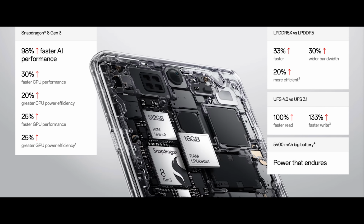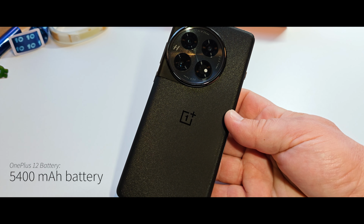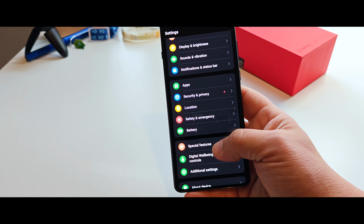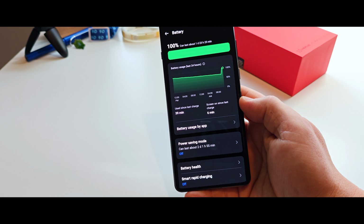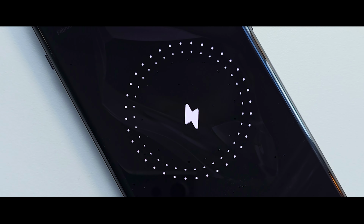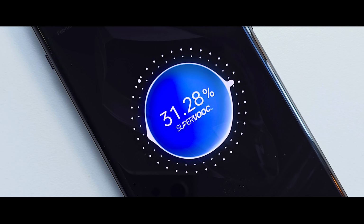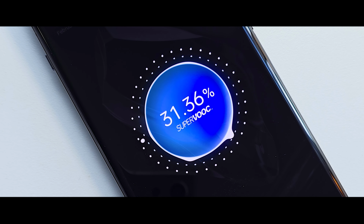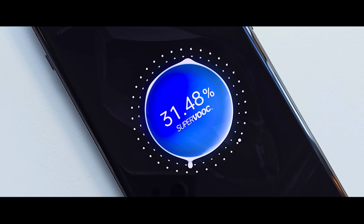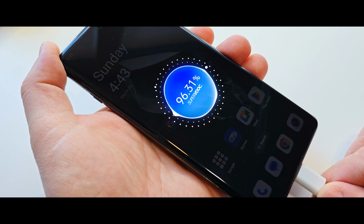Now, let's talk battery and power. The OnePlus 12 has a huge 5400 mAh battery, great for all-day use. And the OnePlus 12 charges fast, using what's called SuperVOOC, a charging technology created by OnePlus's parent company. SuperVOOC enables the OnePlus 12 to charge very fast, like 0 to 100% in just about 25 minutes.